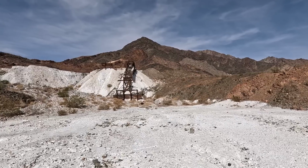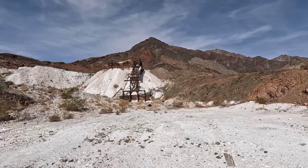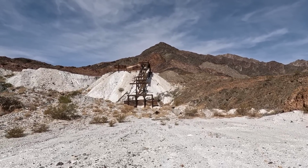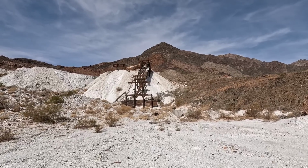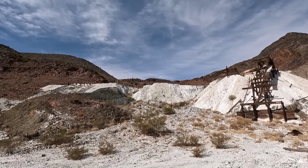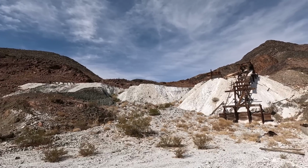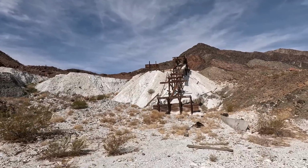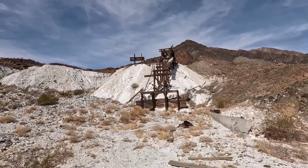So I'm sure we'll see a bunch of really cool stuff up here. These ones aren't too often visited. You can see how extensive the waste rock pile is here, so I'm sure if this one is open, the underground workings will be pretty extensive.